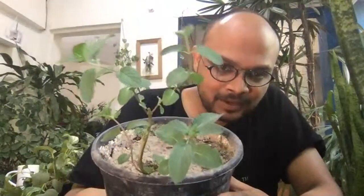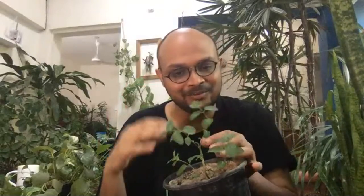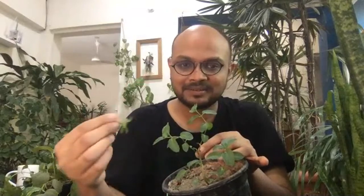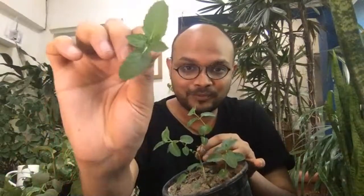Okay. This is my mint plant, and this is from one mint cutting. Now, the same idea of trimming works for herbs also. Ideally, what do you want to do? You start pinching from the top, remove these. Beautiful.